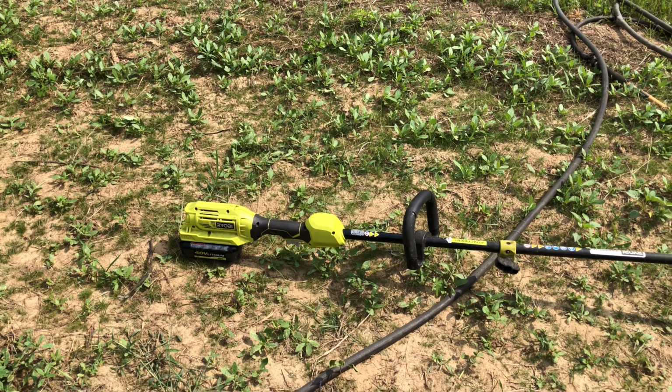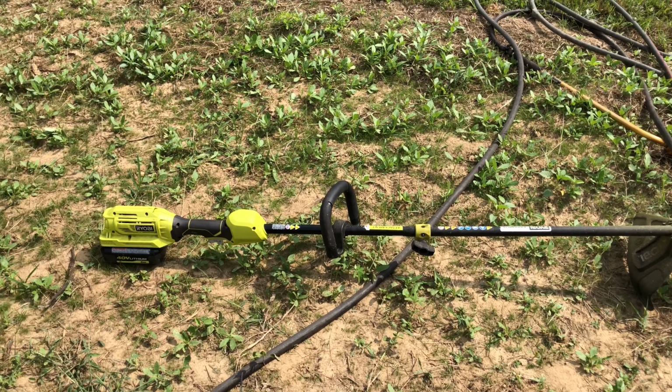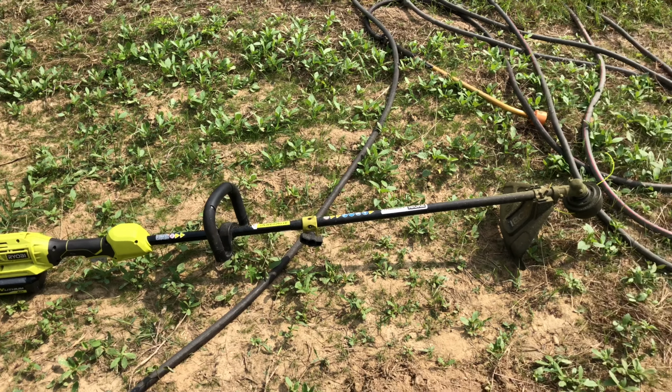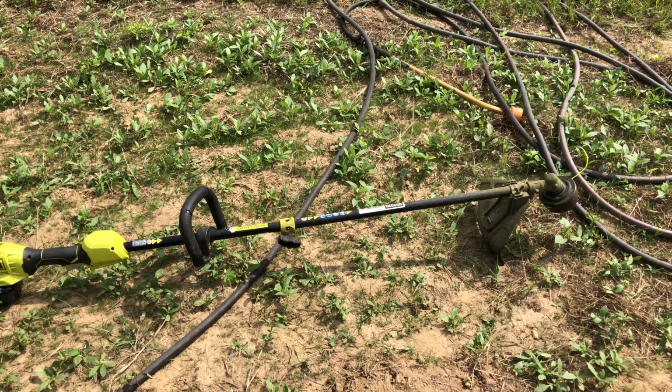I have to brag about my weed eater. I believe for me it's the most important tool on the farm. I use it for everything. I mean, literally everything.